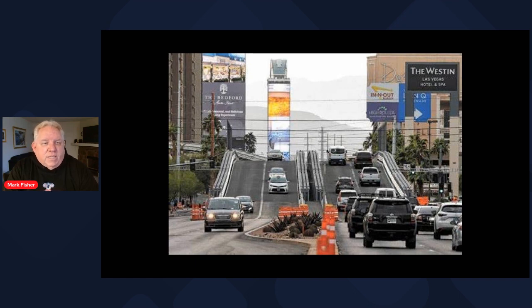traffic. And the reason they have to have this bridge is that emergency workers for the hotels and everything have to have access during the race in order to be able to get in there in case there's anything that goes wrong, because basically they have these Strip hotels completely encircled by the racetrack. So this temporary bridge was built, and it's made out of steel, and then they've got asphalt over the top of it. And supposedly the county here in Las Vegas, they like it so much, they're proposing that they're going to probably build a permanent bridge just like this.